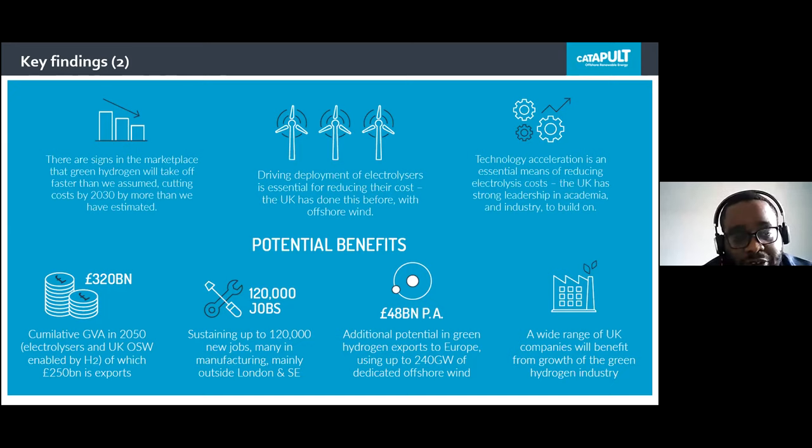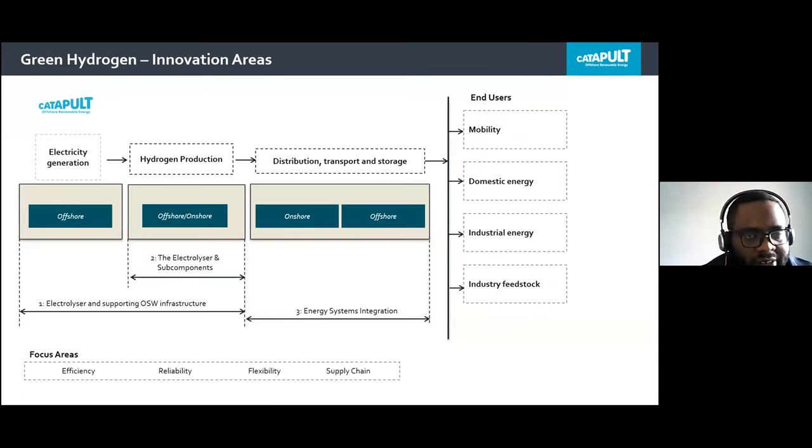So this creates a huge market of potential benefits, which shows the vast nature of hydrogen as a vast energy source that can be any form of energy vector applicable. So the thinking here within Catapult from the research team is green hydrogen mostly falls under these three areas. First of all, the electrolyzer and the supporting offshore wind infrastructure, which has to do with things like the compressors, the desalination systems, and anything around the electrolyzer. Also, there are things we could be doing with regards to the electrolyzer and improving its balance of plant efficiencies, its stack efficiencies, and how offshore wind, in terms of the electricity produced, could be utilized to make that a much more efficient, flexible operation as well.